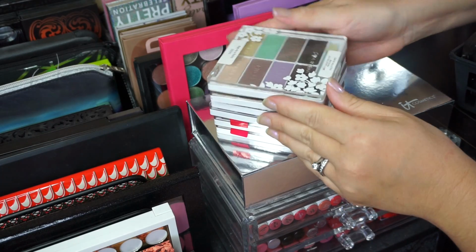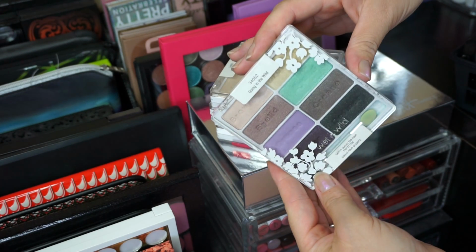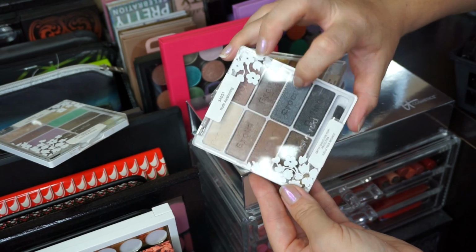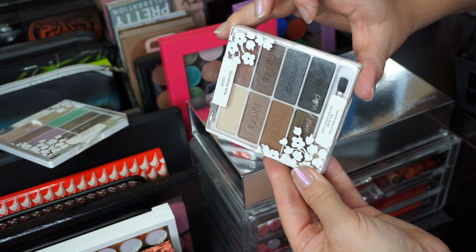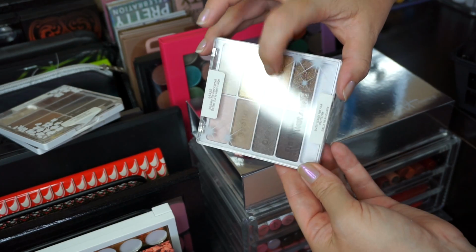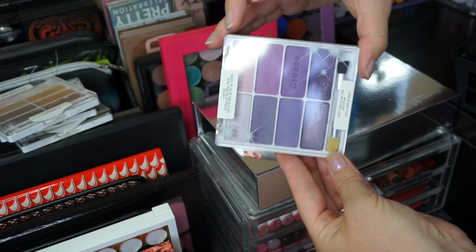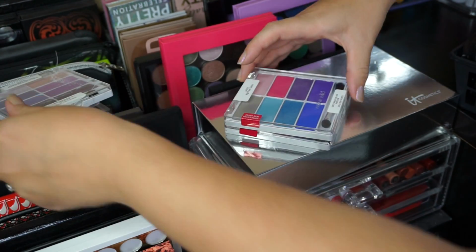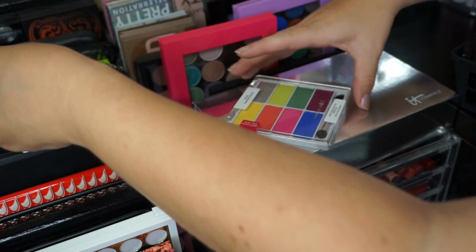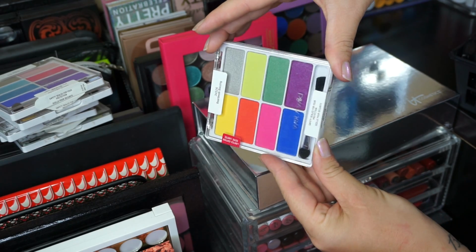For special edition ones, I have this one that came out a while ago. Really fun pastel colors. This one I enjoyed a lot. This is more of your everyday neutrals. A little bit more neutral with pop of gold in there. More of your neutral purples. Very fun brights, pinks, purples, and blues. And even more brights, fun of just hot colors.